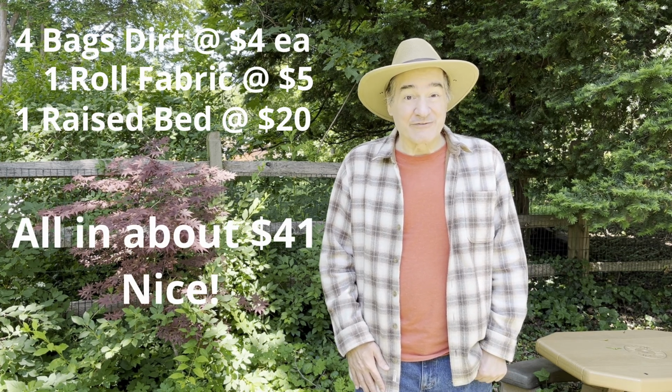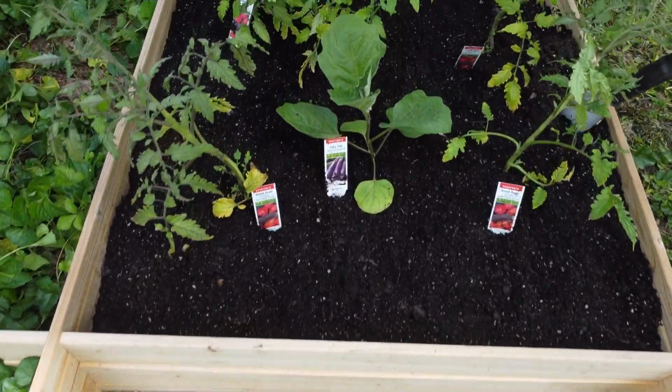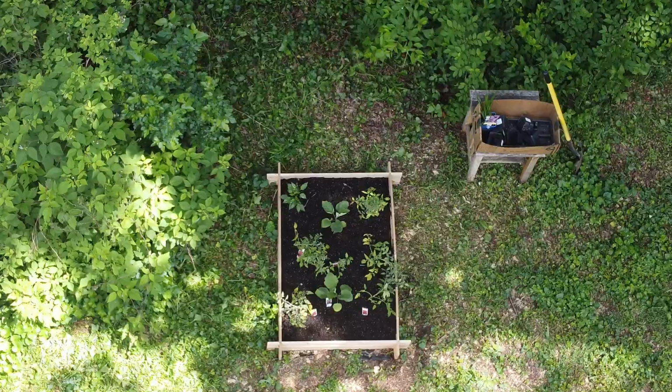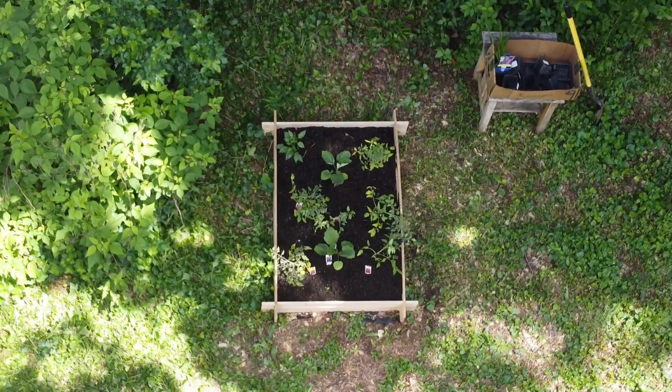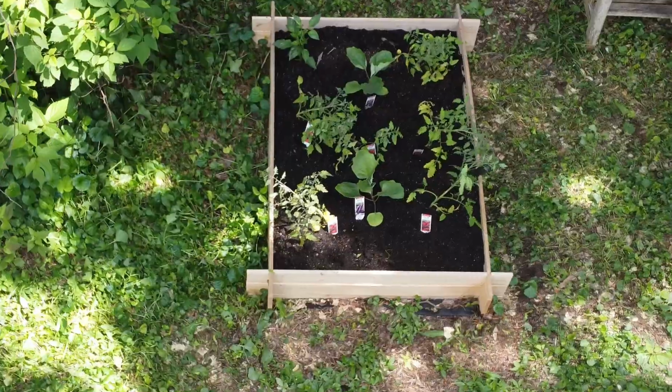So I don't think that's bad for a little garden. We'll see how it goes. I'm thinking about planting about 6 tomato plants, maybe a couple eggplants, maybe a pepper or 2. We'll see what goes on. See how it turns out.